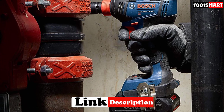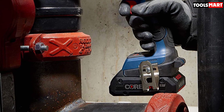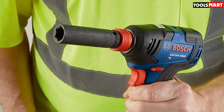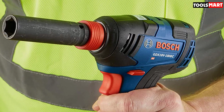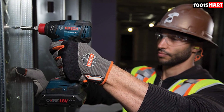On paper, the Freak appears to be lacking with only 150 foot-pounds of torque, but it produces more than 4,200 impacts per minute, the highest number in this test, at up to 400 revolutions per minute. The upside of this is that it easily removed 13/16 inch lug nuts on our F250 but could still drive deck screws, a considerably more delicate operation. It also had no trouble with rusted bolts on the old cultivator we brought in for the test.